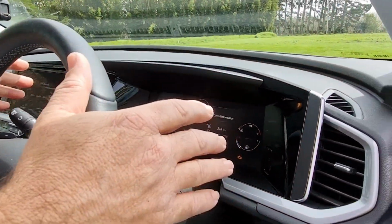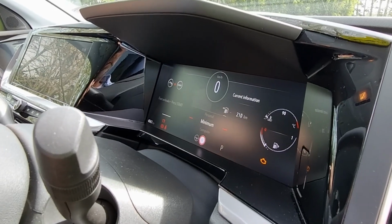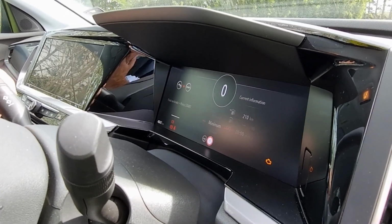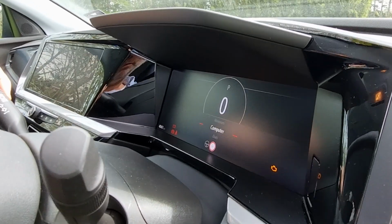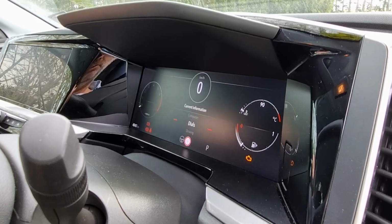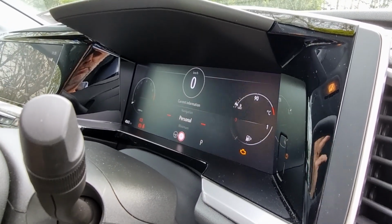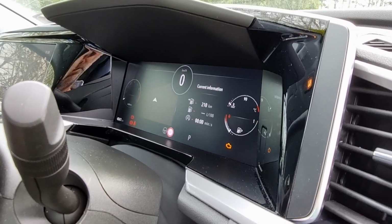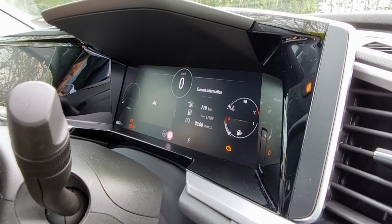We've got a 12-inch instrument cluster here. Again, fully customizable. Have anything you want on there. You can have the minimum, which is just your speedometer, then you can have your trip computer, all sorts of other things, navigation, and your own personal settings, which I have navigation and the trip computer on it. It's a pretty cool system.